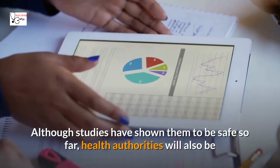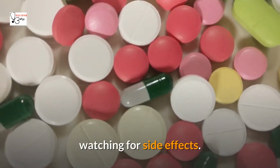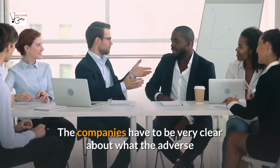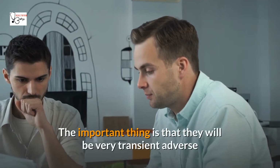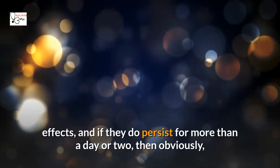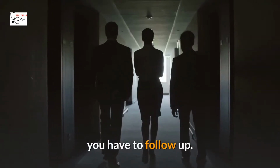Although studies have shown them to be safe so far, health authorities will also be watching for side effects. The companies have to be very clear about what the adverse reactions are going to be. The important thing is that they will be very transient adverse effects, and if they do persist for more than a day or two, then obviously you have to follow up.